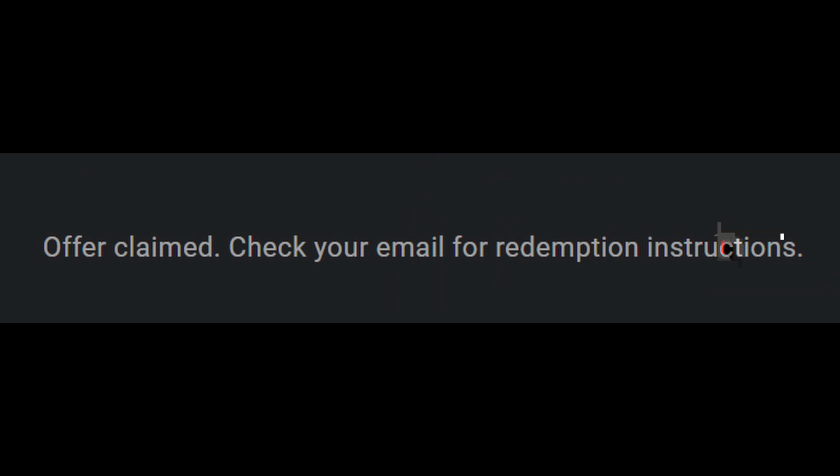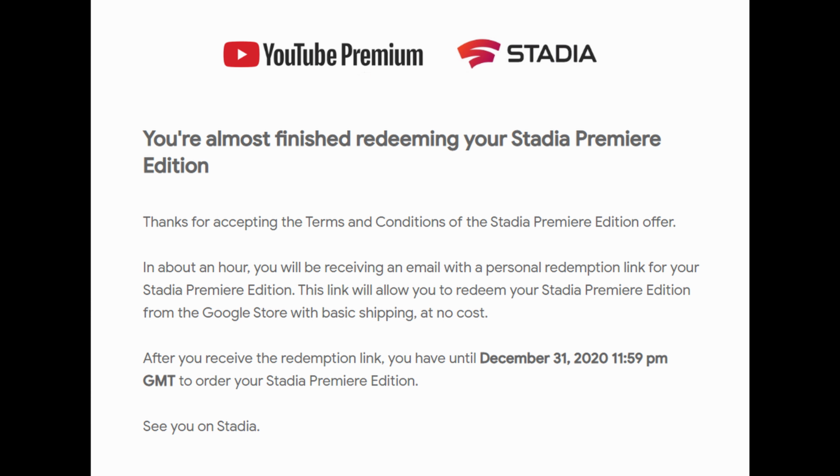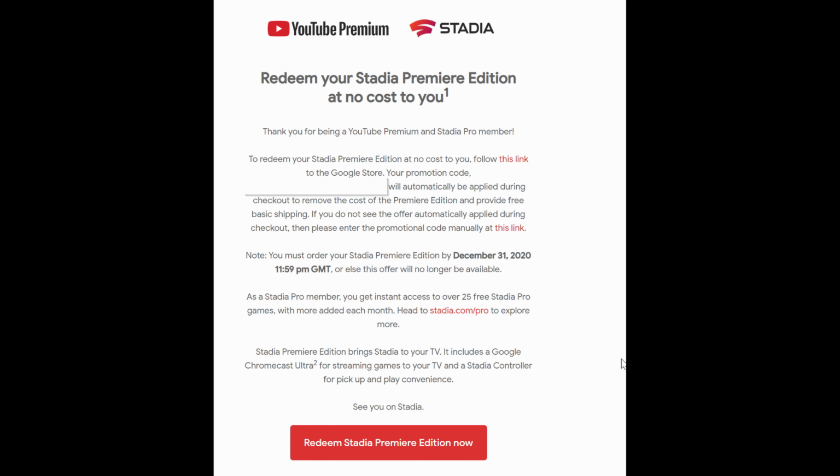And then next you're going to see the offer says claim, check your email for redemption instructions. You're going to get an email immediately. It says you're almost finished redeeming your Stadia Premier, and that you're going to get an email in about an hour. And then once you get the email, which didn't take an hour, it probably got here in about 30 minutes, this is the email you'll get. It has a code in there. As long as you just click the redeem Stadia Premier Edition now at the bottom there, it'll actually copy over your code and give everything for free for you.